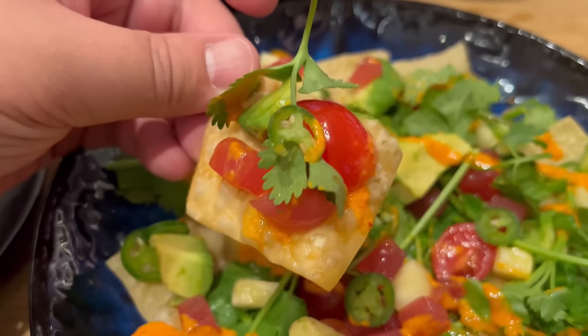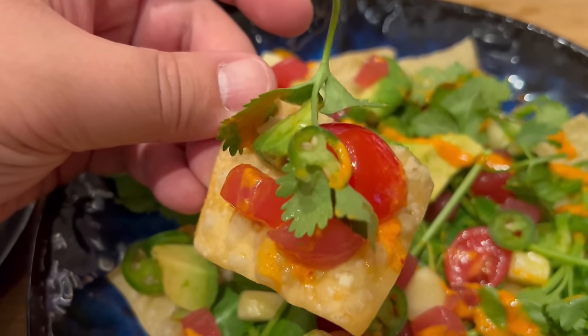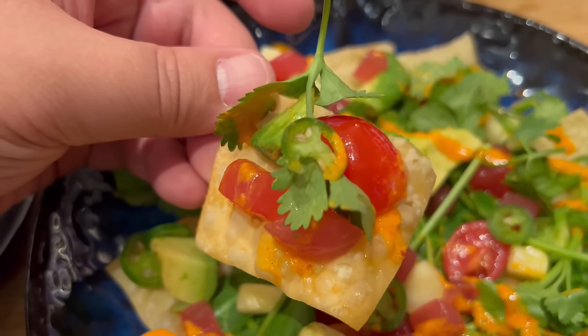Alrighty, next up we're going to try the poke nachos. Now I believe this is a truffle poke nacho as well. The chip does feel super crispy in my hands. Got a nice little cherry tomato here with some avocado. I'm actually pretty excited for this. Let's give it a shot.